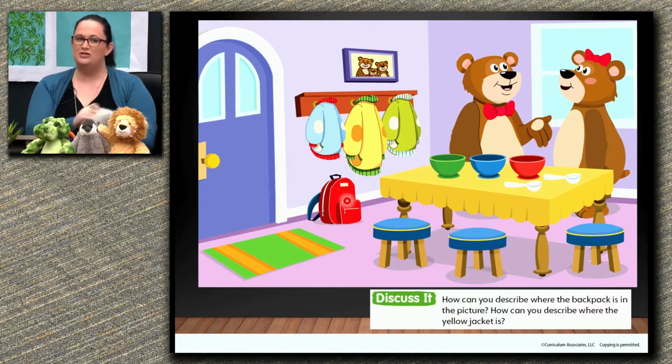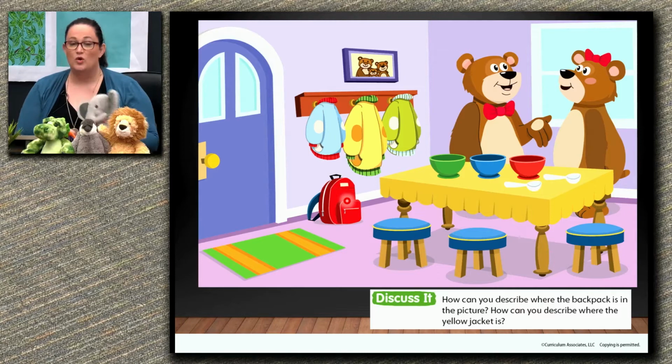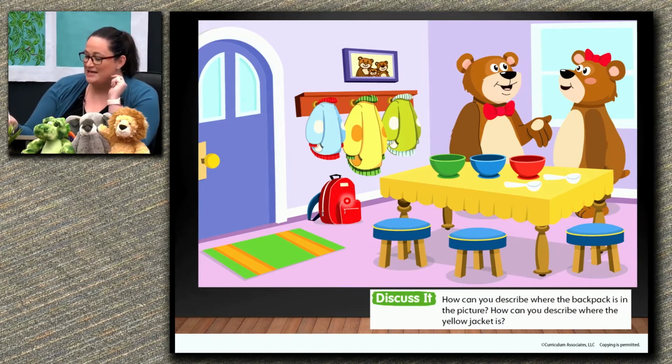Okay. Mabel, you tell me, what are we going to tell the position of? Okay. Where is Mr. and Mrs. Bear? Where are they standing? This one's tricky. They are behind the table. They're behind the table. Where's the mat?